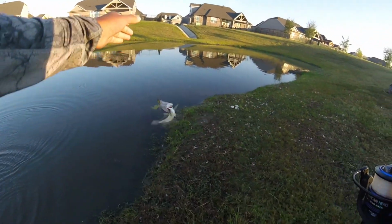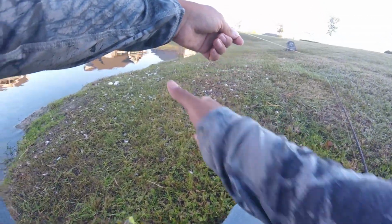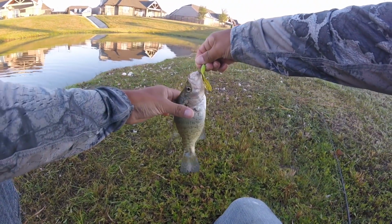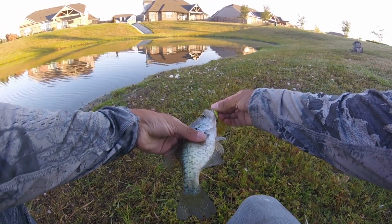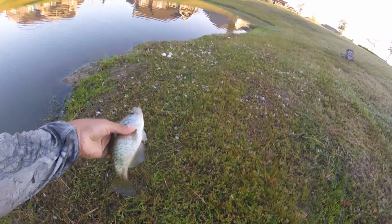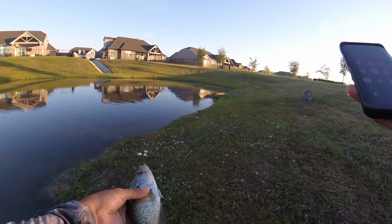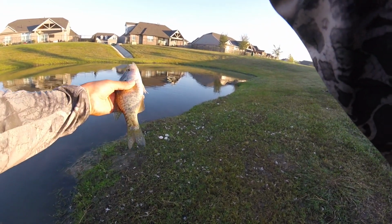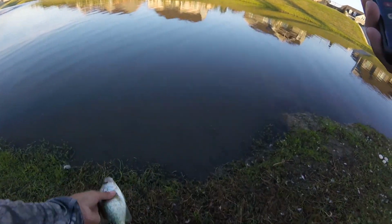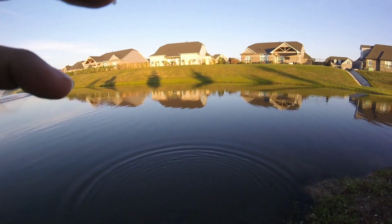Wow, look at that fish. Whoa, that's a crappie. You guys, that's a crappie. I thought this was a bass. Look at that. Pretty sure that's a crappie. Very nice. I'm gonna get a picture of that. New species for me. I think I've caught some, but not of this size. It's a pretty nice size. Nothing big, but we'll take it. I'm gonna throw them back in. Very nice. Let's keep on fishing.